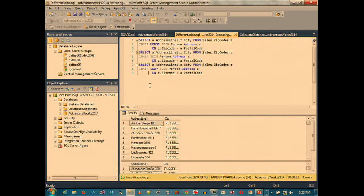Okay, the first two have returned already in 2 seconds. Now, I'm probably going to wait the next 2 minutes for the last one to come back. Told you loops were bad.